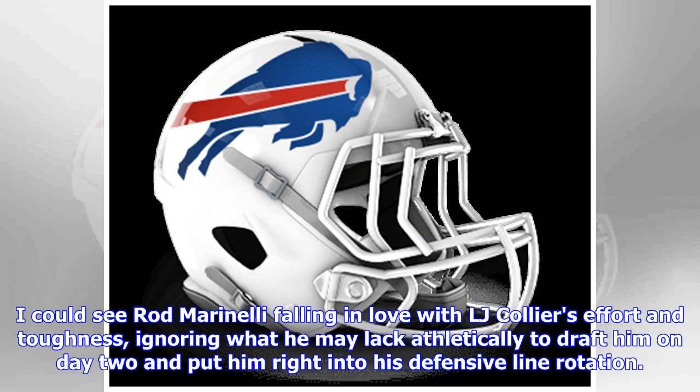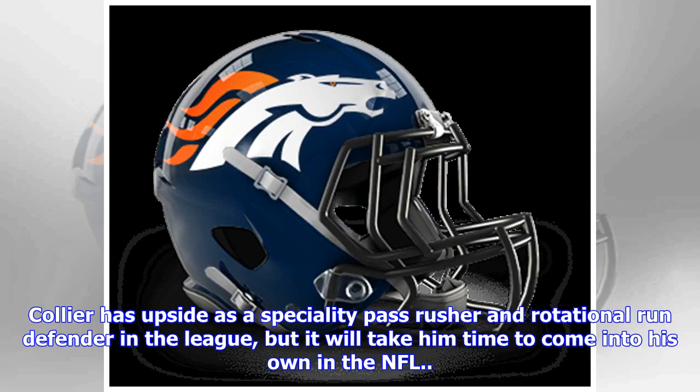I could see Rod Marinelli falling in love with LJ Collier's effort and toughness, ignoring what he may lack athletically, to draft him on day 2 and put him right into his defensive line rotation. Collier has upside as a specialty pass rusher and rotational run defender in the league, but it will take him time to come into his own in the NFL.